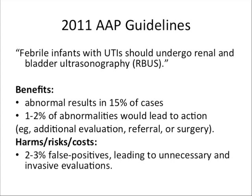So getting to the guidelines. The American Association of Pediatrics just released new guidelines last year. They recommended that febrile infants with UTIs should have an ultrasound. They cite as benefits that you'll pick up abnormalities in about 15% of cases, 1 to 2% of which will require further action, such as surgery or some kind of additional workup with imaging.